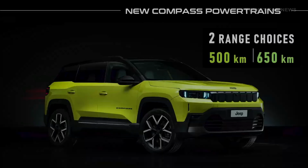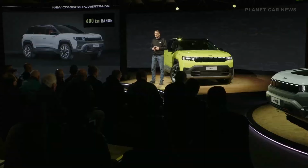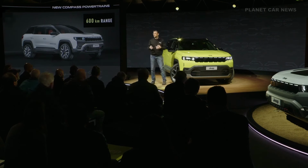So we will have the 500-kilometer range, which is going to be basically able to satisfy the needs of most of our customers, and the 650-kilometer range, a sort of top alternative for the long-distance travelers. On the other hand, the 4xe will feature a 600-kilometer range. And the shared focus of all these powertrain options I mentioned is always to ensure driving pleasure and comfort in every situation.